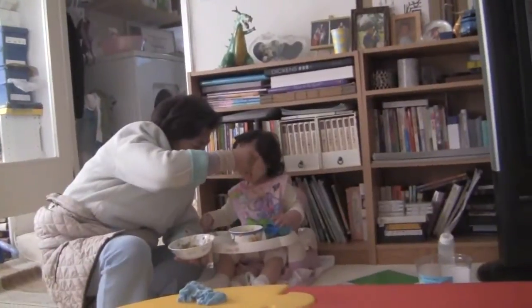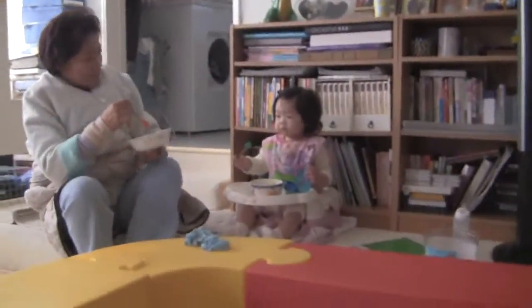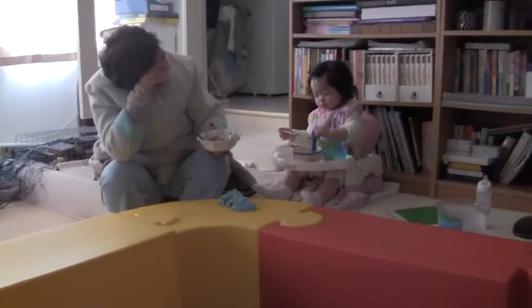Touch. The baby is touching her head. Now she's touching the book. What's that? Fingers. Fingers. Katie is touching her fingers.